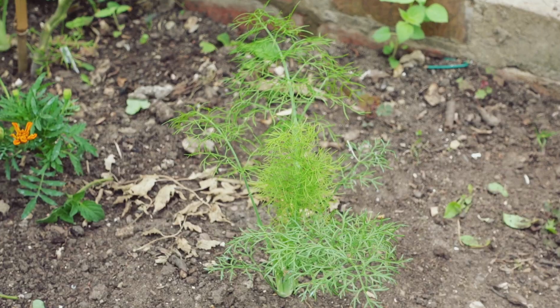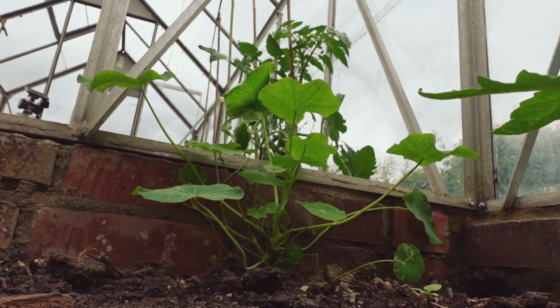But what's been really interesting about this greenhouse is that I had so many things self-seed from last season. So there's fennel popping up everywhere, nasturtiums, all these things that I'm just leaving in the ground. I am editing a bit, taking a few plants out and leaving some in, but I'm quite happy just to let them grow in here and see what happens. But before I can really leave this space for today, I need to get on and weed a few bits.